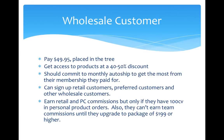for that month. So if you've got a wholesale customer that's already talking about wanting to make a little bit of money, they need to upgrade to that minimum basic skincare package for $199 in order to earn retail and preferred customer commissions. And also, to be honest with you, they can't even earn a team commission until they upgrade to a minimum package of $199 or higher. So, determine where exactly that wholesale customer fits.